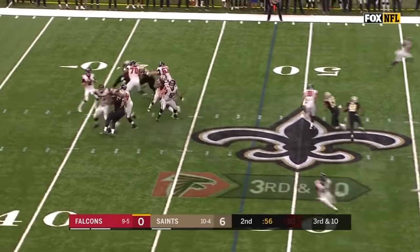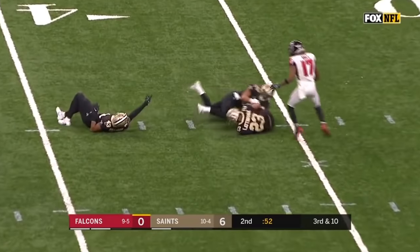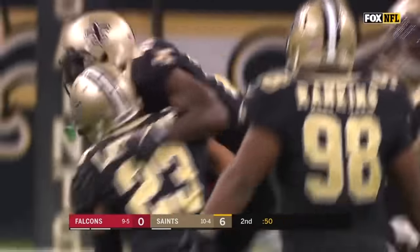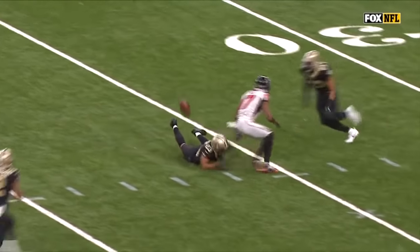Third and 10. Blitz coming. Ryan on low. Dropped. And it's still live. That may be picked off. They say incomplete. It looked like it sat there. No. Interception. Runs the deep in route. And the ball pops out of his hands. So it's up for grabs.